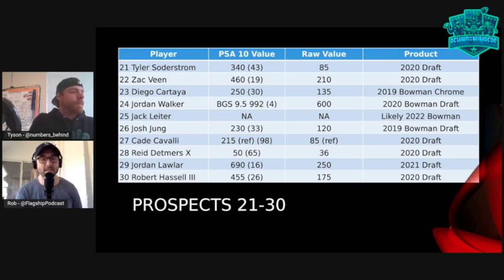The two guys that I like are the same guys that you highlighted. The two bottom guys, number 29 and 30 on the list, Jordan Lawler and Robert Hassel, both young.